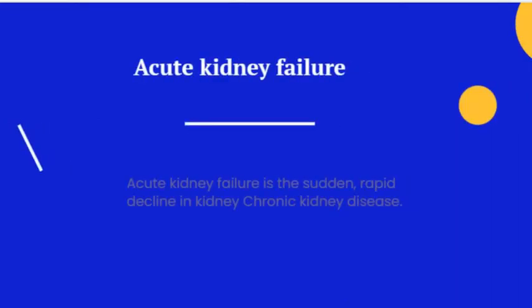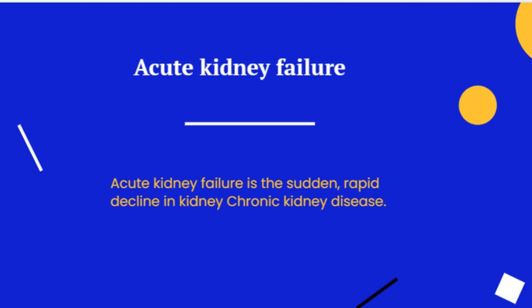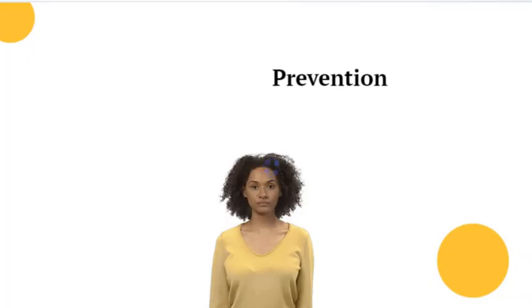acute kidney failure. Acute kidney failure is the sudden, rapid decline in kidney function. Chronic kidney disease. Nephrotic syndrome is a condition in which there is too much blood protein in urine and too little in the bloodstream. There may be no way to prevent some forms of glomerulonephritis. However, here are some steps that might be beneficial.